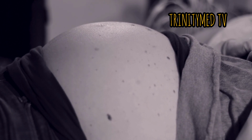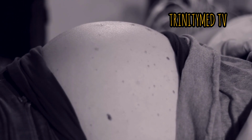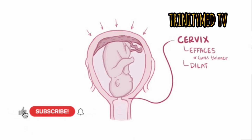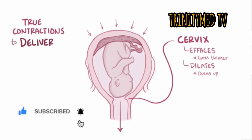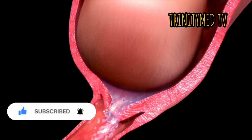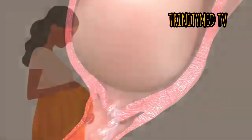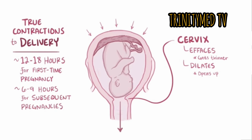Once it starts, true labor progresses in frequency, duration, and intensity. The contractions fall on the thick tissue of the cervix, causing it to efface, or get thinner, and also dilate. Only about 15 to 20% of women will experience water breaking before going into labor. From the moment true labor begins to delivery usually takes about 12 to 18 hours for a first pregnancy, and about 6 to 9 hours for subsequent pregnancies.